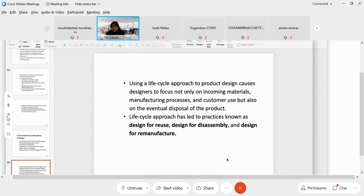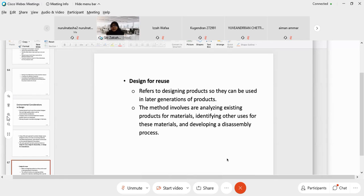Okay. So as a designer, you always do what you call the three things: design for reuse, design for disassembly, and design for remanufacture. Okay? Design for reuse: products that can be used in later generations of the product. Right? This method involves analyzing existing product materials, identifying other uses for these materials, and developing a disassembly process.